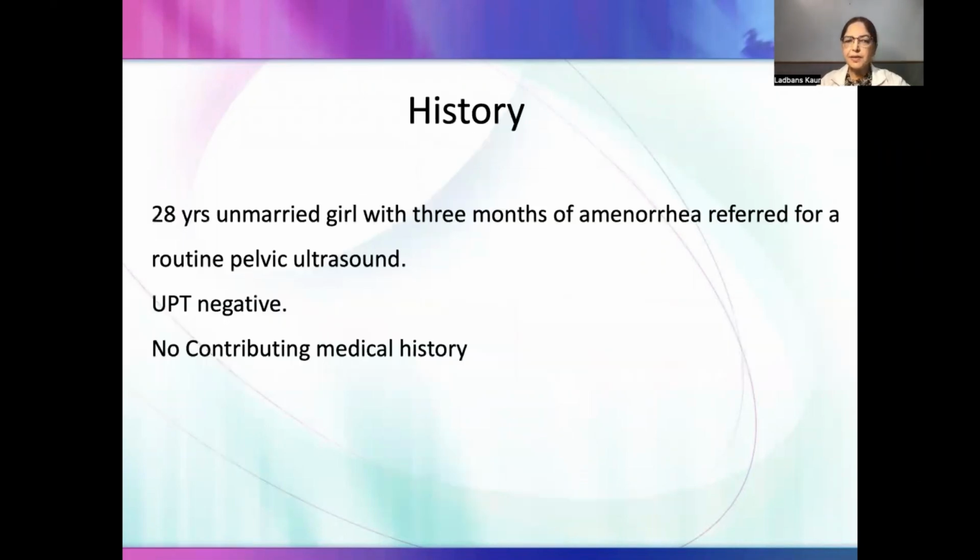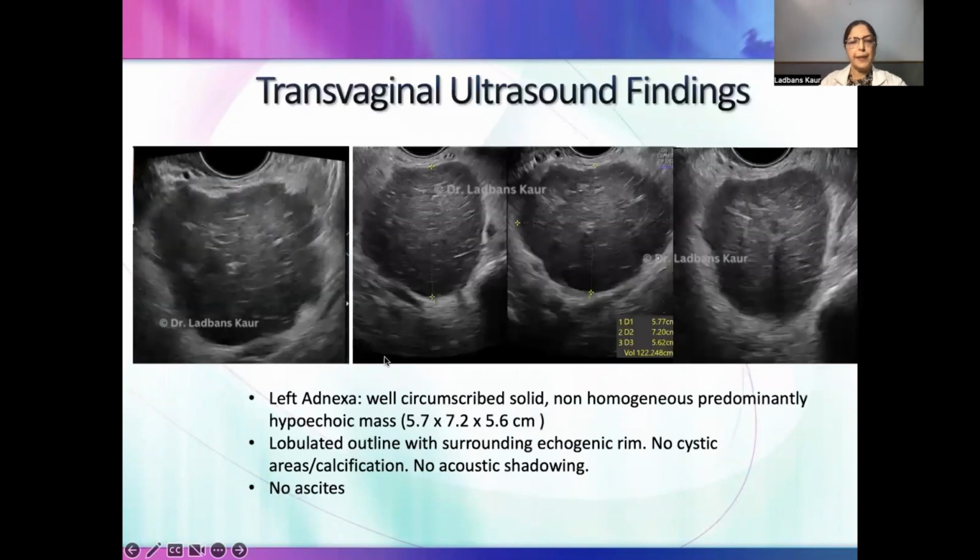This is a 28-year-old unmarried girl with 3 months of amenorrhea, referred for a routine pelvic scan. She was sexually active. However, her urine pregnancy test was negative. No contributing medical history was seen in this lady.